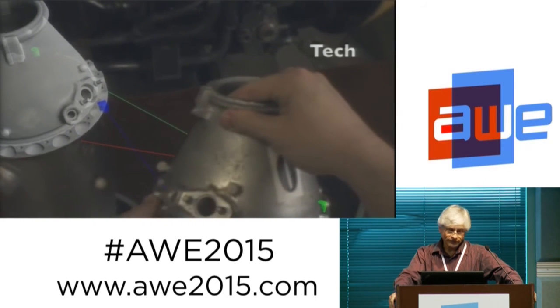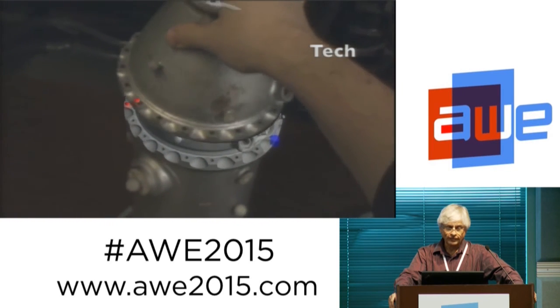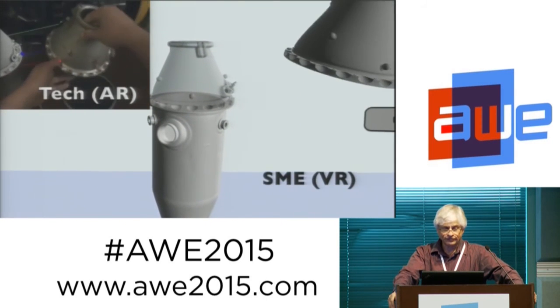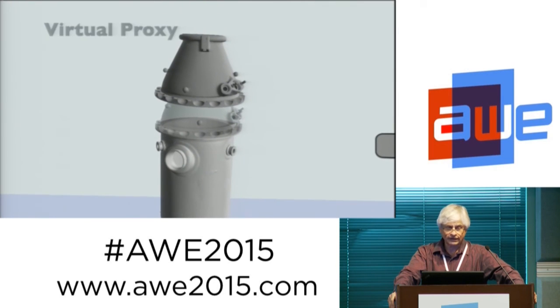Okay, so this is a tech's eye view. This is a task in which they're being shown where to position something. There's some little lines that are connecting stuff. Here's our SME's eye view with an inset of the tech. The SME's seeing things in VR, the tech in AR.